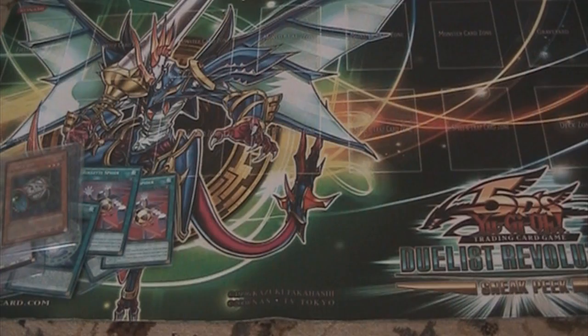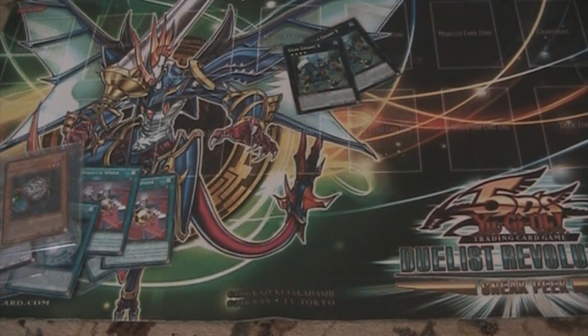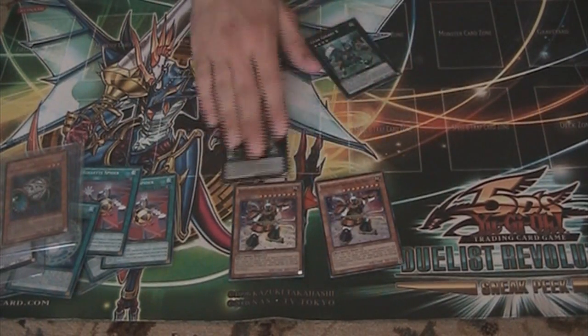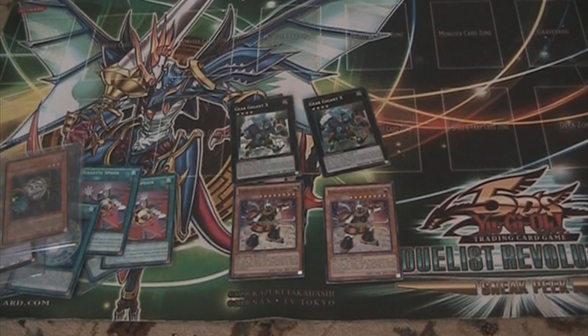Now next, some more people will probably be aware of this. I have two Gear Giant X, and then I also have two Superheavy Samurai Big Benki. Now let me explain. I bought, probably last month, a Superheavy Samurai deck off of Amazon, because Superheavy Samurai, if you've never heard of it, it's a really interesting deck that doesn't really use spells or traps, because a lot of the monsters will not be able to use their effects if you have spells and traps in the graveyard. So there's lots of monsters that substitute the need for spells and traps.